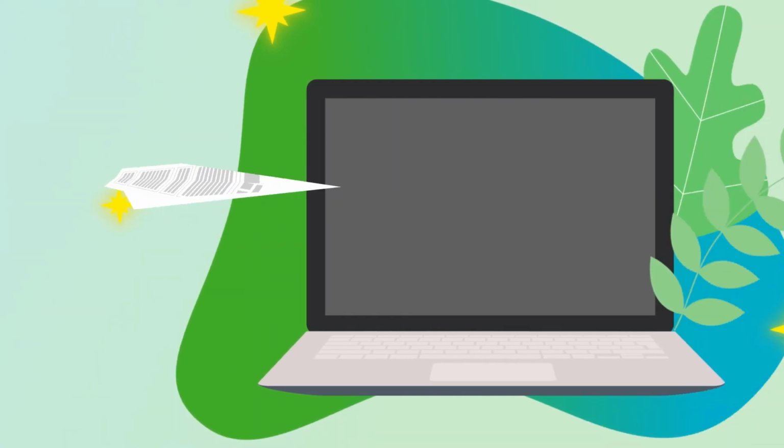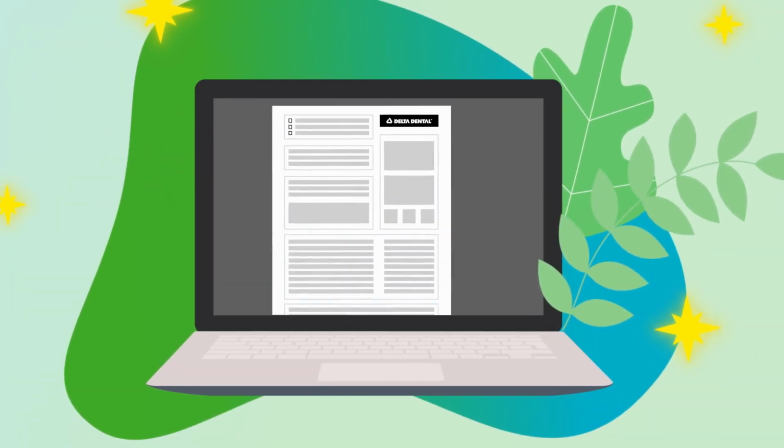Go paperless to reduce clutter and save time. With this secure option, there's no need to wait for snail mail.